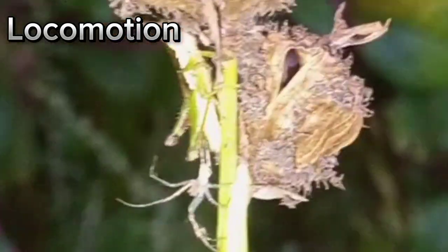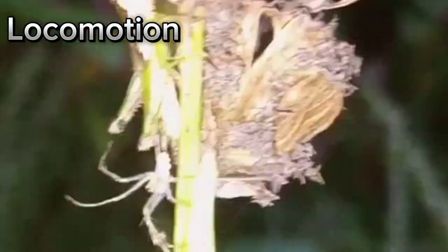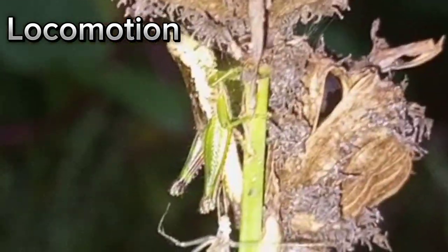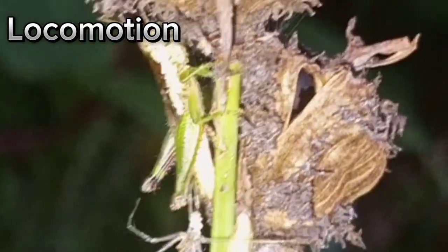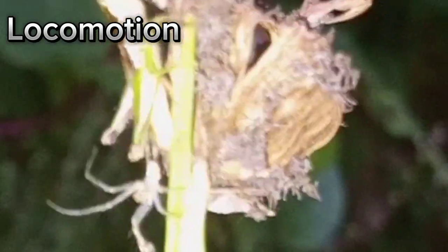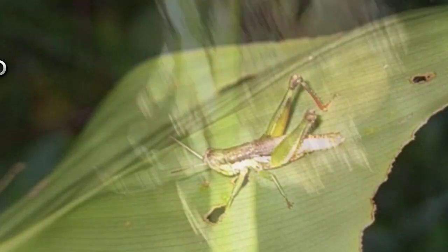Grasshopper locomotion is primarily achieved through jumping. Notice the grasshopper's powerful hind legs, much larger and stronger than its other legs. These modified legs are perfectly adapted for jumping, with strong muscles and specialized joints that allow for rapid extension. The other legs are used for balance and grasping. These adaptations highlight the importance of efficient locomotion for survival.